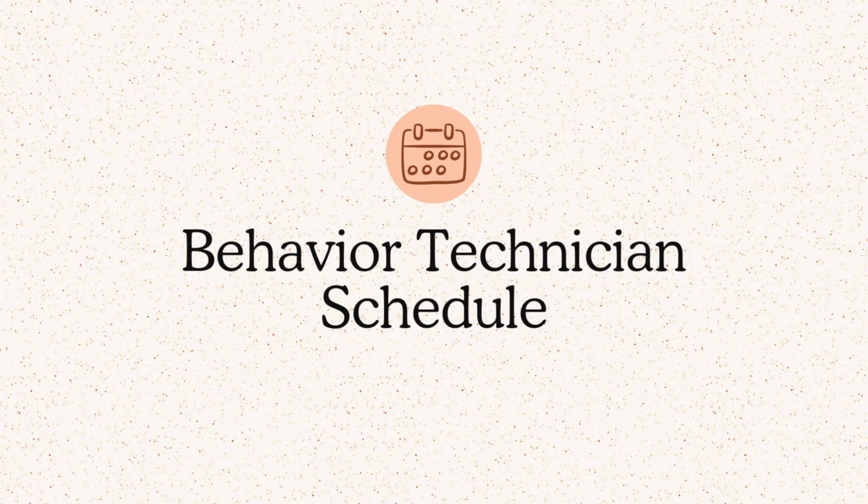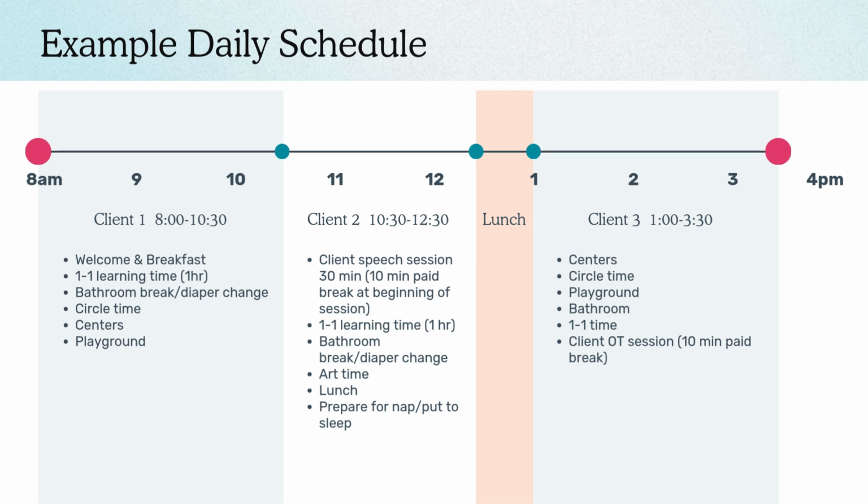Now I'll describe what the schedule of a behavior technician might look like in a typical day. In this example schedule, you start your morning by welcoming your client at 8 a.m. and helping them eat their breakfast. You then move on to some one-on-one learning time in one of our therapy rooms. After that, you'll take the client for a bathroom break or a diaper change before you head to circle time. Circle time length will vary depending on your client's interest, skills, and support needs. Following circle time, you'll go to centers and then end your session on the playground.